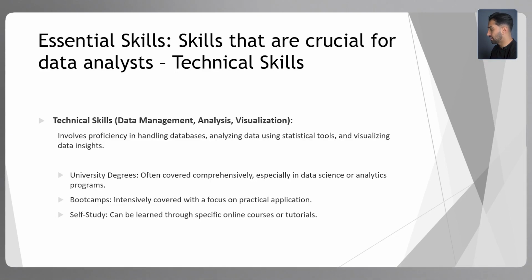But I would say that technical skills, if you take a university degree, are often covered quite comprehensively, especially if it is a data science or analytics program. You might have to choose one of those special electives to get really, really into it, but it is covered quite comprehensively, and you have time on your side. You can do it over time.